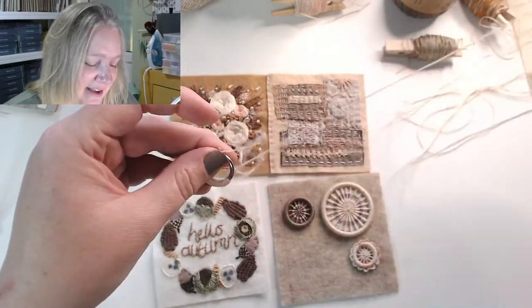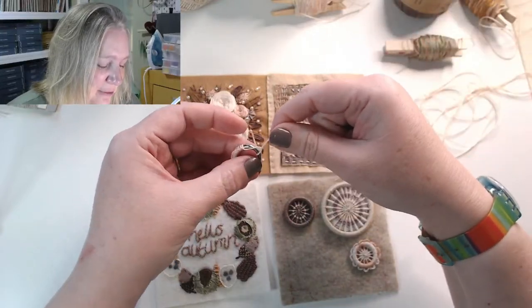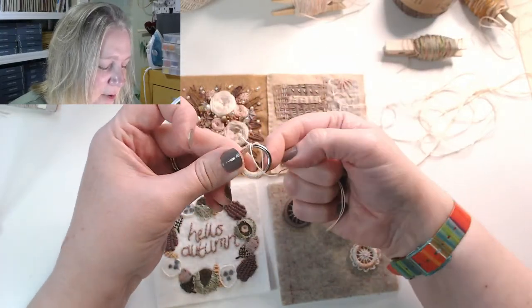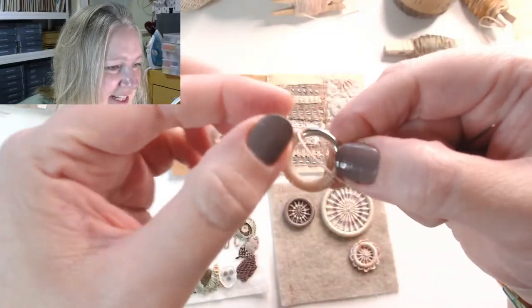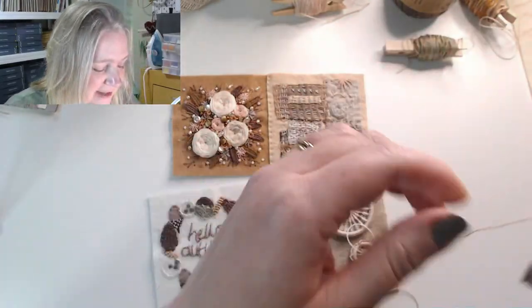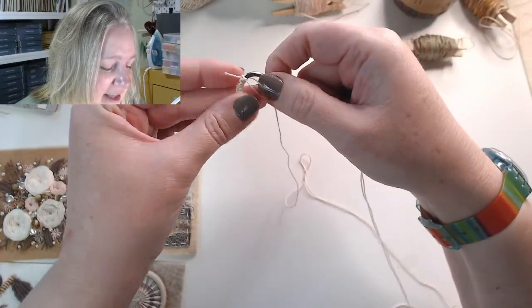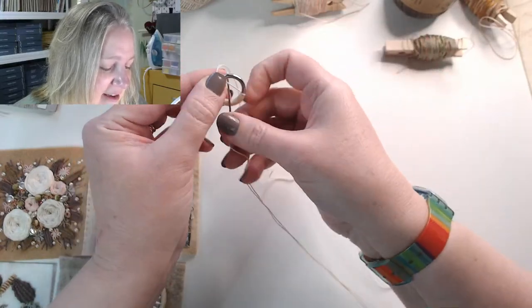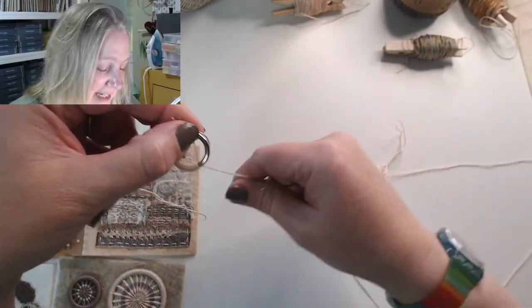So now I've untangled this. Let me just show you my little trick before I go, for catching in the end. So you can see there, I've caught in the end, and I've just pulled the thread right across the ring there. So this is my tail. This is the ring that I was doing blanket stitch around right at the start. And I've got that tail sticking out there at the side, and I've just pulled it through so that it crosses the ring. And I find that it makes it really easy to catch the ending neatly.